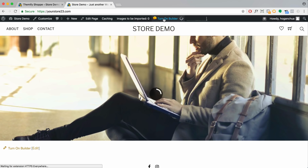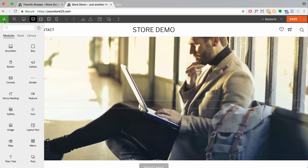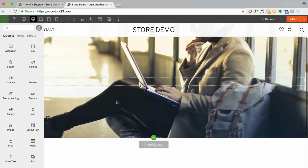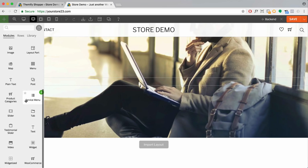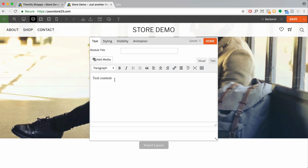What we need to do is turn on the builder again, and I'll show you how to add in text. So the green icon here, you can hover over it and it'll pop out all the different modules. What you can do is click on the lock icon and it'll basically lock this section in there. So we're going to drop in a text module. This is the text module, so click it and drag it and drop it in.